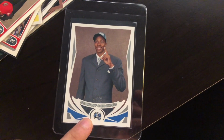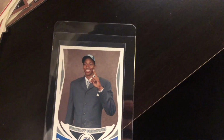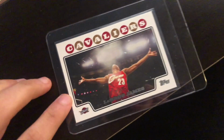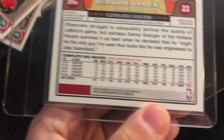Here's Dwight Howard. This is his rookie card. Pretty cool. Obviously, Topps was kind of standard and basic. And here's another card. I just thought this was a really, really cool picture. The Chalk Toss LeBron. I don't know what I'm going to do with this. I might grade it just because I think the picture is really cool. But this is 2008 Topps.